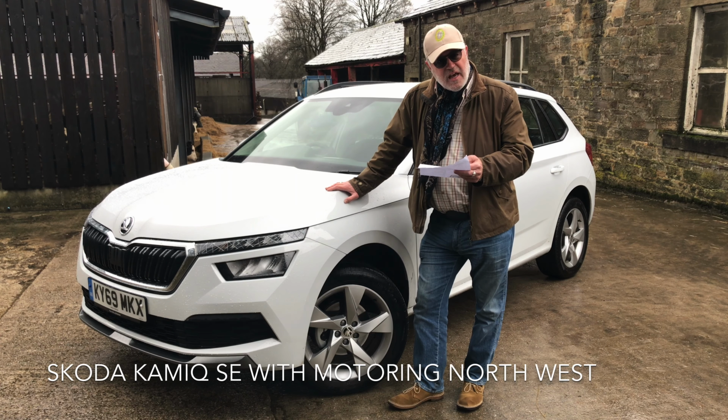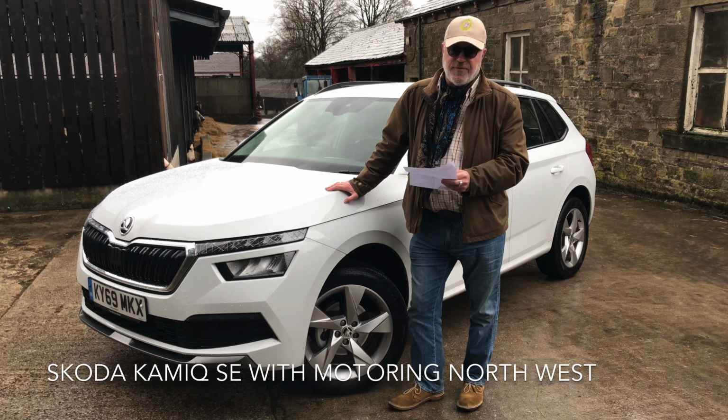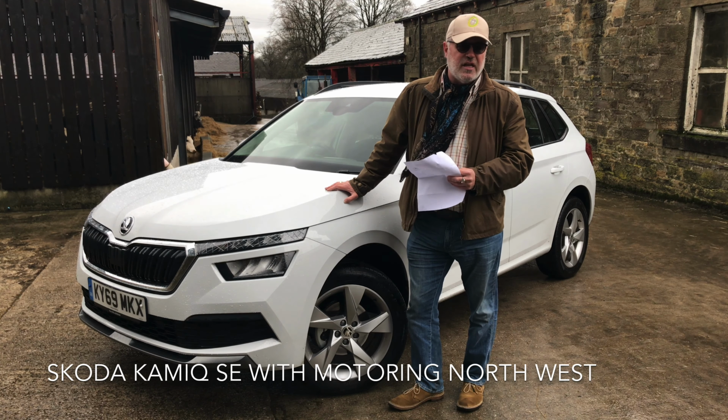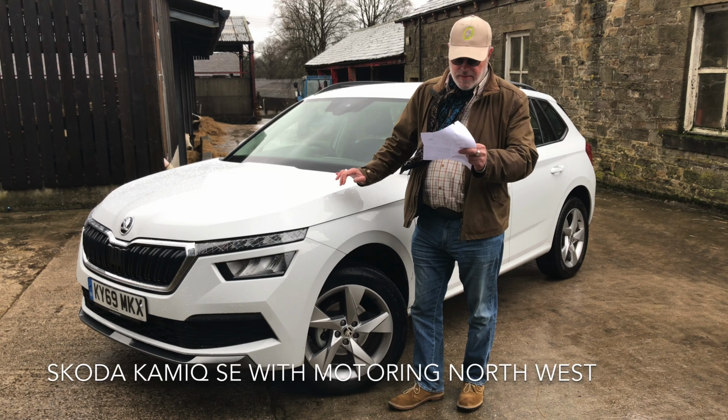The other thing is, it has the new USB-C ports, which means, yes folks, you've got to go and buy yet another cable if you want to plug your phone in, though it does nearly everything on Bluetooth, and you have a 12-volt socket up front and in the boot.